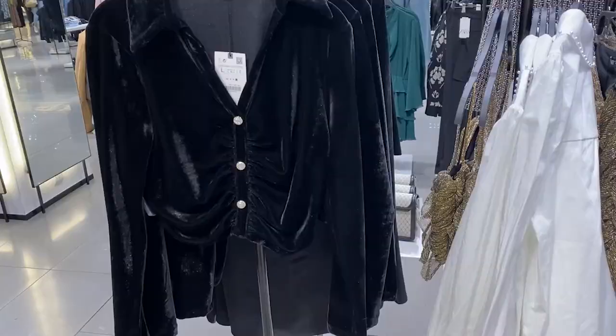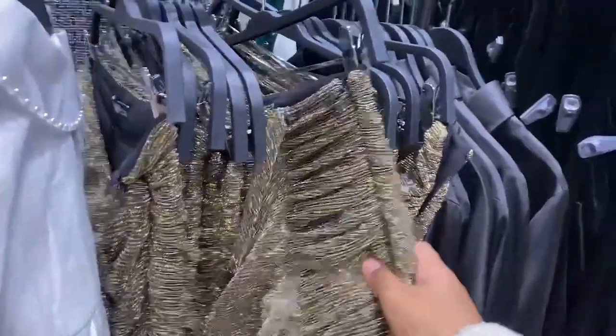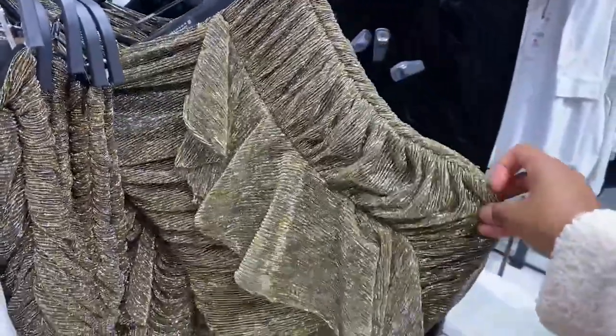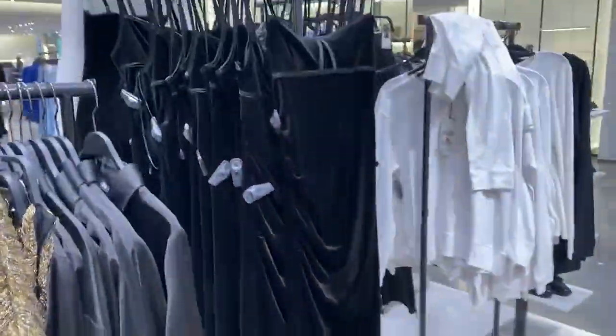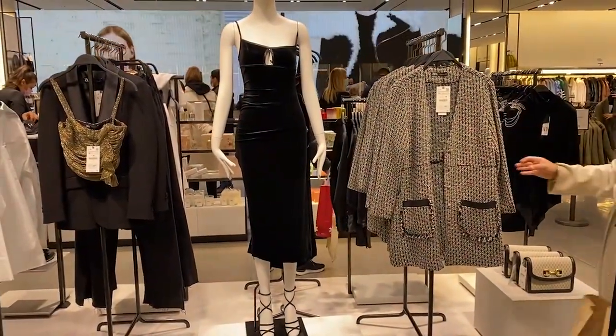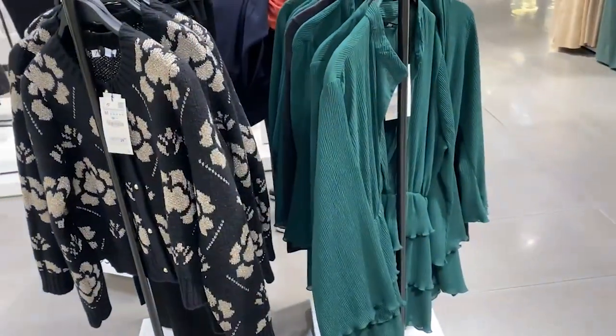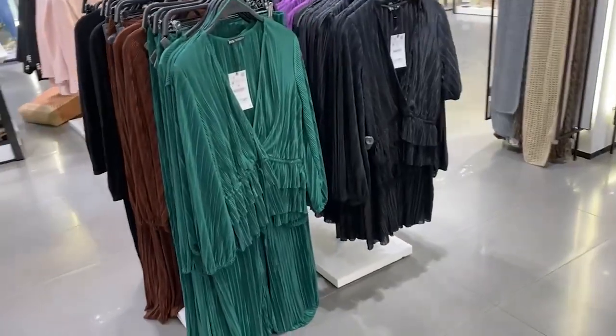I tried this gold skirt on in a different Zara on a different day, and I tried it in a medium and it was super teeny tiny. It does have short inserts on the inside, so even though it's quite mini, you don't need to worry about flashing anyone because it's got the shorts underneath.